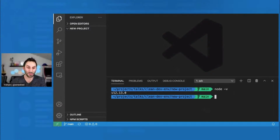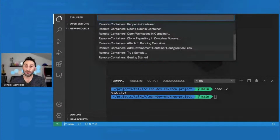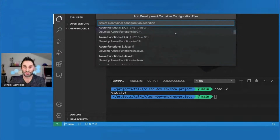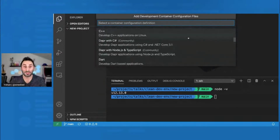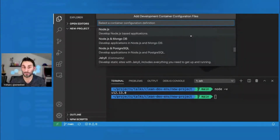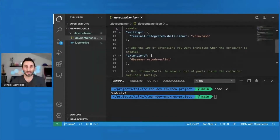Again, I click on the bottom left to open the extensions tools. I will select this time add development container configuration files. What will appear is a list of possible container configurations already prepared for you. So you can see that I already have a lot of options here. For example, working with C++, Dart, C#, F#, Java, or Node.js. That's what I will choose here. I'll choose the latest LTS version 14. And what it will do is create these two files, the Dockerfile and the devcontainer.json file.